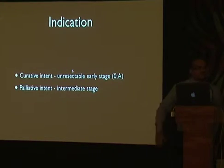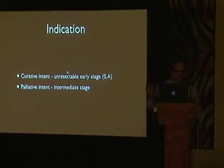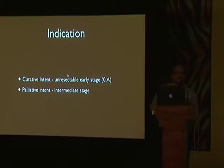So what are the indications? When do you need to do ablations? Look at it this way: you have a curative intent or a palliative intent. Curative intent is for those groups of patients with unresectable tumors in the early stage, either because of patient comorbidities or very poor liver reserve. Or in patients where it is associated with a resection, you can use it in bilobar disease, or it can also be used as a bridge to transplant.